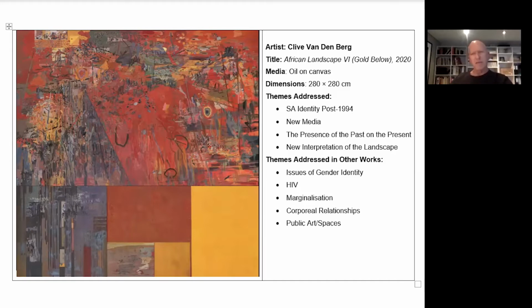So post 94, I thought it was very important that I give a lot of energy to working with a collective of people. We're called Trace, and they're architects and engineers and designers, to try and transform public space in the way that we could. And we've done that mainly through post 94 museums. So we've worked on Constitution Hill, the Mandela Foundation, the Workers' Museum. The most recent one is the Holocaust and Genocide Center, which looks at the Rwandan genocide as well as the Holocaust. And these museums give us a very different idea of what our history has been. And I see that as an important part of my function as an artist.